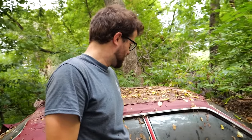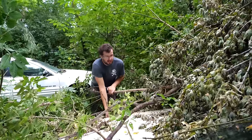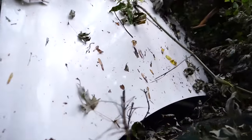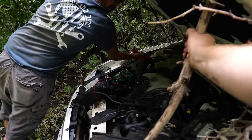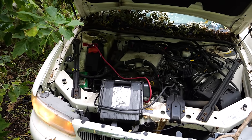Let's get the booster pack and see which one of these comes alive, eh? I'm gonna bet this one. All right. Yep, that's a car. I'm gonna guess a 3800. 3100. Oh. All right, there's a hood prop for you. Thanks. I should have checked for keys first. Okay, we're good. Ready? Yep.